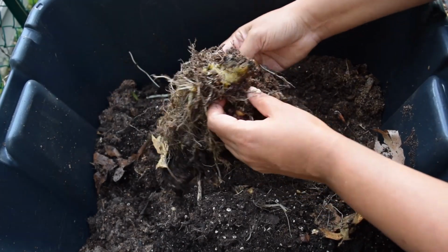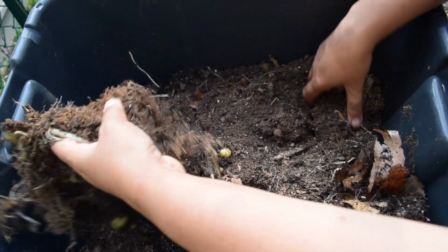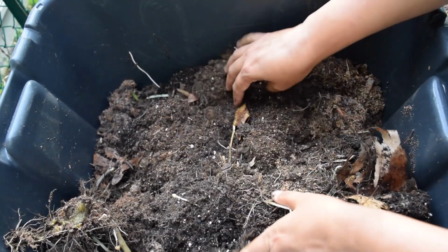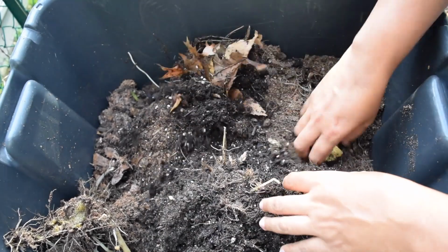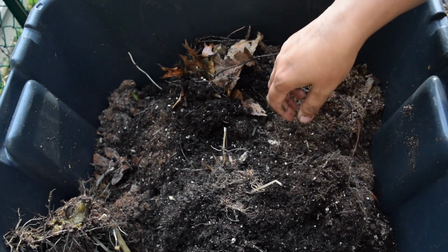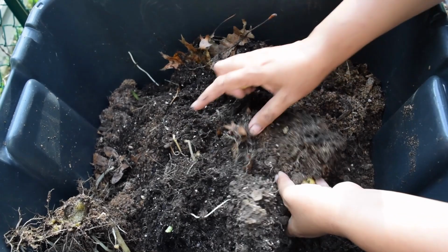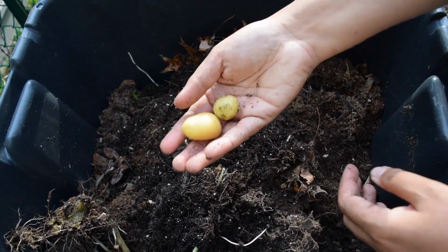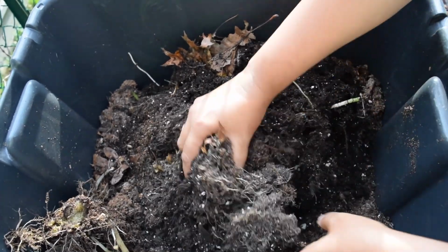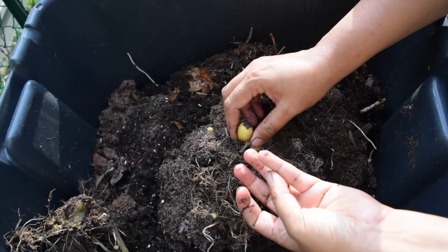See, that's a seed potato that has rotted. It could be either situation, I'm not sure. So there's another nice sized one. It's like being on a treasure hunt in some ways. There you go. So this is what I'm talking about.